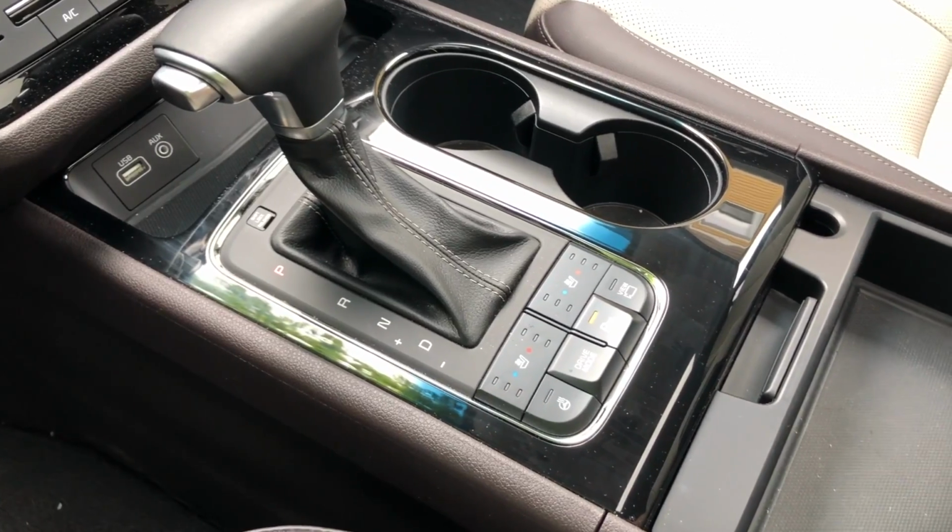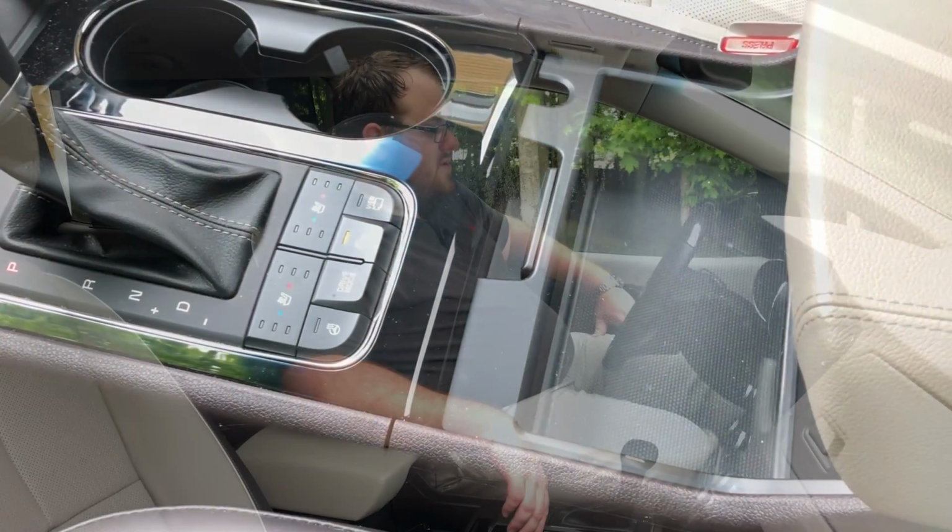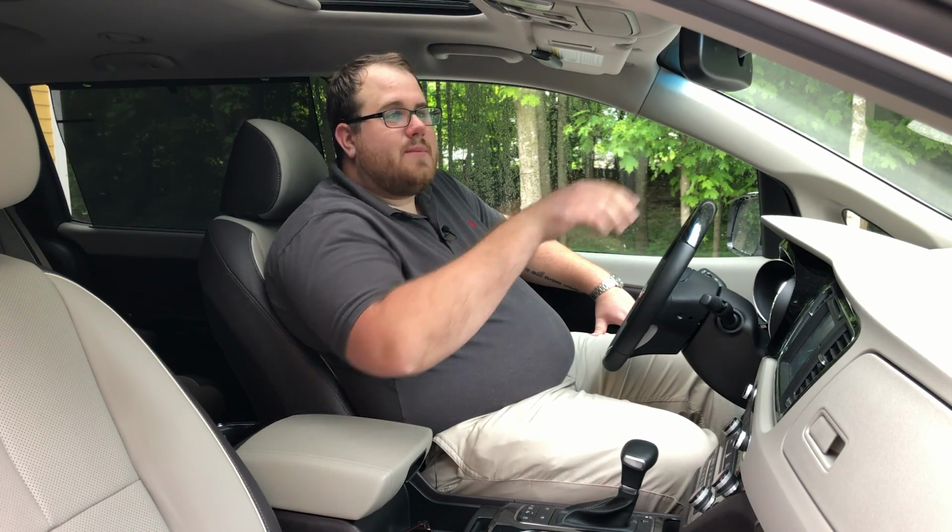You do have heated and ventilated front seats, heated steering wheel, and a couple other drive modes, so you can go into comfort, eco, or regular mode. There is no sport mode, but it is a minivan, so you would expect that. Aside from that, you have all the other creature comforts you would expect. Home link up the top, and it doesn't have a full panoramic sunroof.